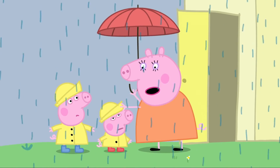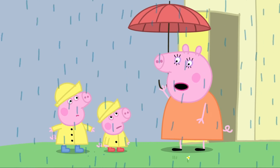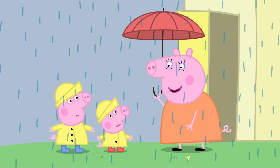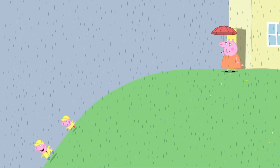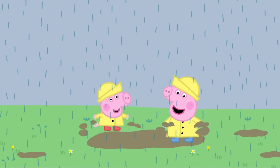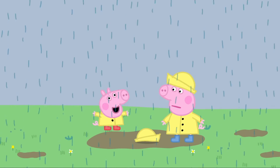George, you must keep your hat on. Why? Because you must keep dry. Why? Because you might catch a cold. Why? George, do you want to play in the garden? Then keep your hat on. Come on, George. Peppa and George are going to jump in muddy puddles. Yuck! George does not want to wear his rain hat.